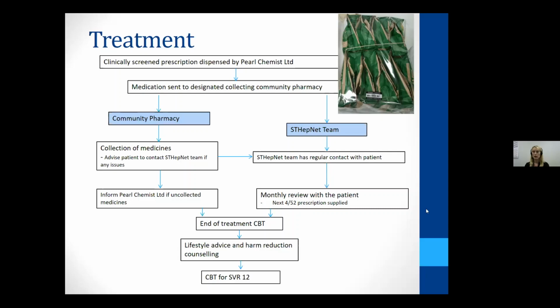So the viral hepatitis team made sure we had regular links with the patient, and we also use our hepatitis C peers now. It was important to know that the community pharmacy were not responsible for the treatment, and any questions they would refer directly to us. We would also make sure we tried to have a monthly review if possible in the consultation room in the pharmacy to make sure they were getting on okay before we supplied the next lot of prescriptions. If medicines were uncollected, then this was informed to Pearl Chemist so that they could let us know that patients were not collecting their medicines.